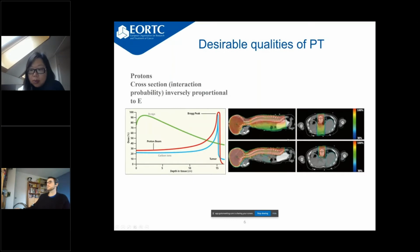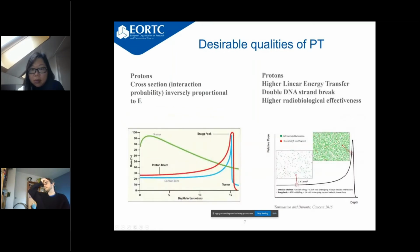So these are desirable spatial qualities. But there's also the fact that with the same physical radiation dose, with protons, we kill more cells than with photons. This is due to several reasons, but mainly we talk about the linear energy transfer of the photons and the protons. The protons deliver a higher energy per length, and that helps inducing more double DNA strand breaks. And in the end, we say that the protons have a higher radiobiological effectiveness because with the same physical dose, we can kill more cells with protons than with photons.